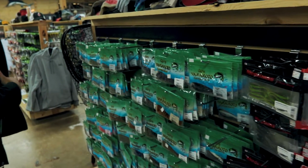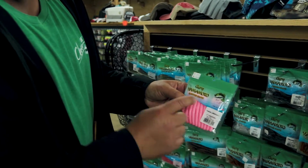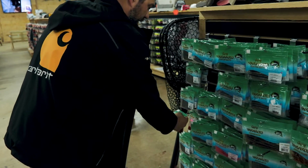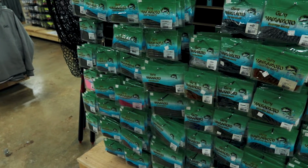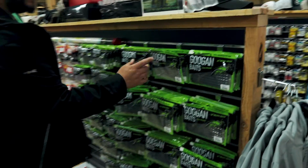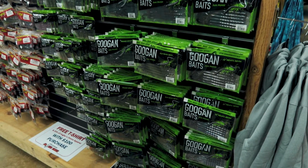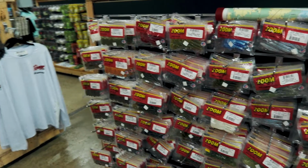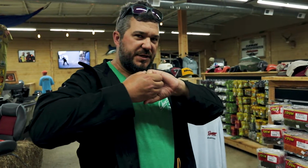You got your Yamamoto, which is another good soft plastic company. And like I said, that bubble gum right now, I mean, call me crazy, but tons of Senkos, tons of Hula Grubs, tons of grubs, your smaller Senkos. Very cool. You got your Googan baits, which really hit this year. Or last year at ICAST is actually when I seen them, but nice colors. And the cool thing about here is I think most of the colors are tailored to the fishermen and the lakes around here. So that's cool. It's that good hometown synergy.